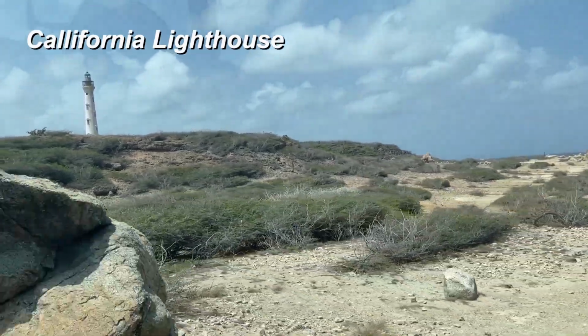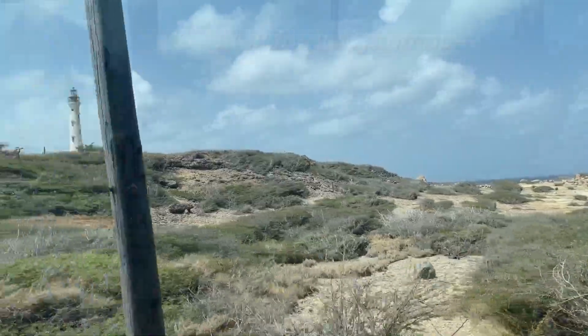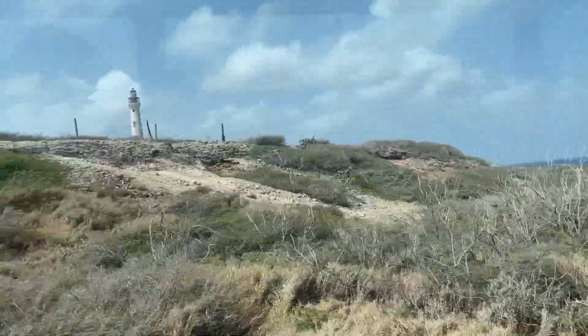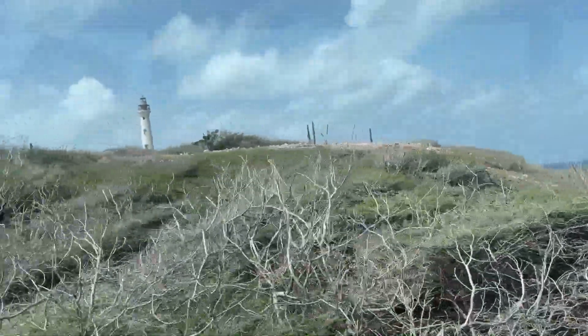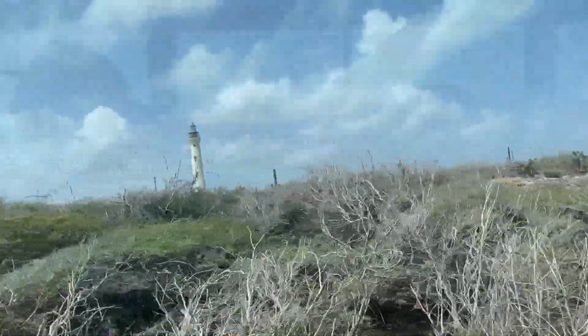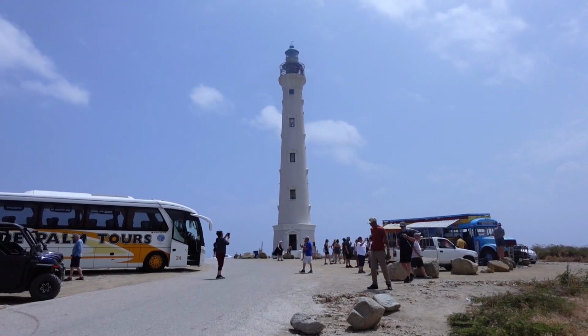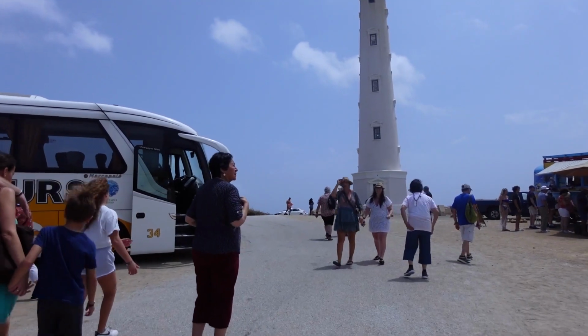Another must-see place in Aruba is the California Lighthouse. This lighthouse was created because a ship actually wrecked off the shore because they could not see. It was too dark. And so they named the lighthouse actually after that ship that wrecked. You can see this lighthouse if you go to one of the restaurants that is up there, or you can take a full day tour.